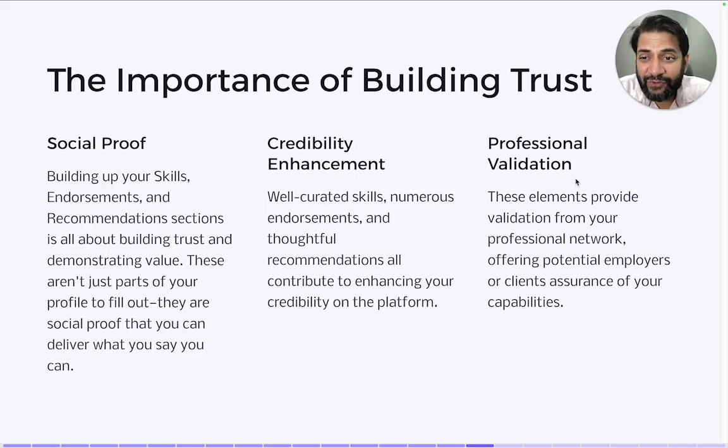The importance of building trust. Building up your skills, endorsements, and recommendation sections is all about building trust and demonstrating value. These aren't just parts of your profile to fill out, they are the social proof that you can deliver what you say you can. Well-curated skills, numerous endorsements, and thoughtful recommendations all contribute to enhancing your credibility on the platform. These elements provide validation from your professional network, offering potential employers or clients assurance of your capabilities.